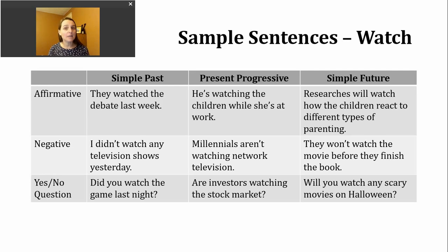Again, we've got that time signal to tell us when this action did not occur. Finally, if I want to make a yes or no question in the simple past tense, I'm going to start with did, then I'll have my subject, and then the base verb. Here's an example. Did you watch the game last night?